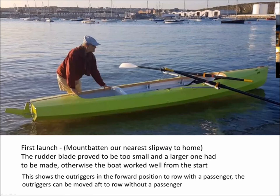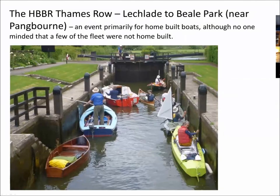We launched it one day, and then the very next use of the boat, without any more testing, was a trip with a group of guys down the River Thames. Same group of guys, Josephine was the one exception, I think. We rowed from Lechlade down to Beale Park for the boat show. We hadn't had time to change the rudder, so we couldn't steer, and the boat was going all over the place. Eventually we found a piece of wood that somebody had thrown away on the riverbank, and we tied it to the little rudder to make it a bit bigger, and we could just about steer then. But it wasn't easy getting down the Thames like that.